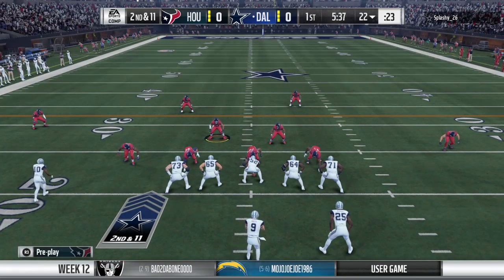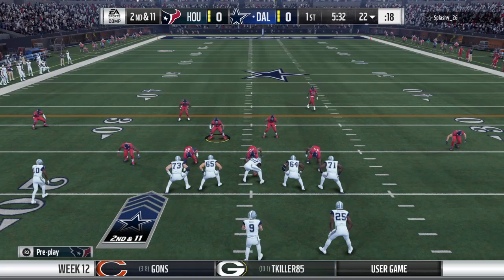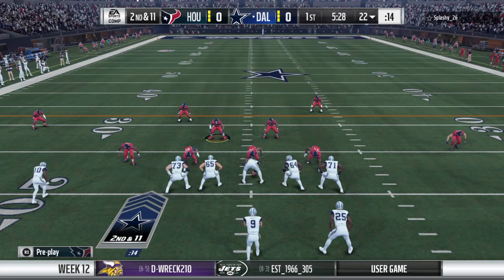Easy. 52. Left. 0-2. Kill. Hey, ready? Let's go. Game time. 5-9.